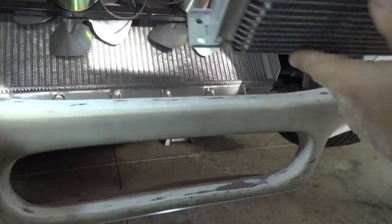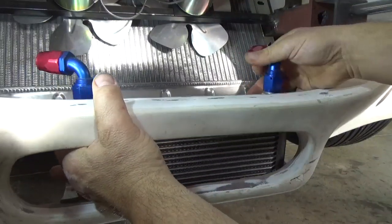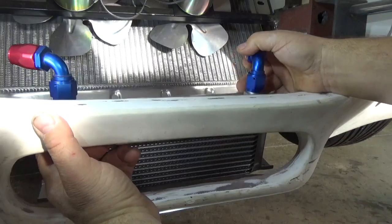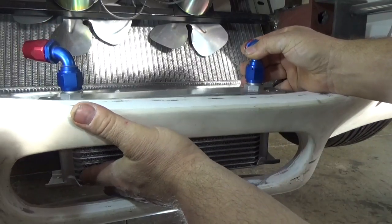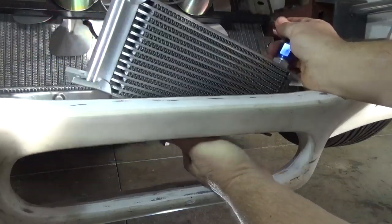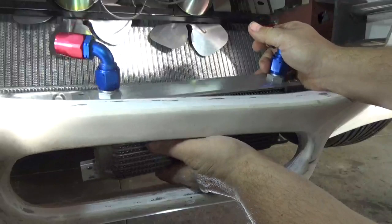Now I want to mount this oil cooler somewhere in this neighborhood right here. And in doing this, it's important that you plan ahead of time to know where your hoses are going to come in. I've got two hoses, an in and out for the oil that's going to come in. And I'm going to mount it somewhere around here, which means I need something to hold it up. You see there's two sides here. There's two ends that get mounting, top and bottom.